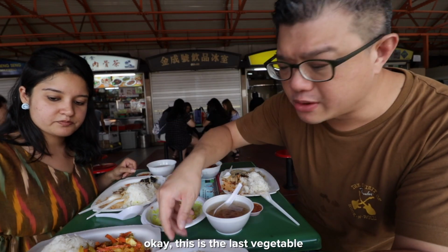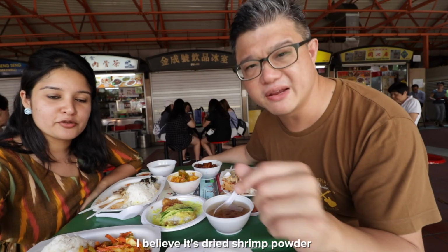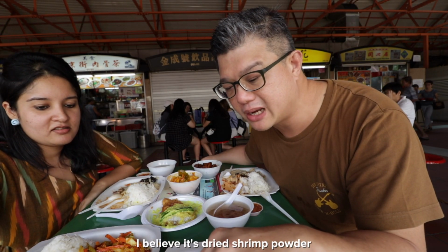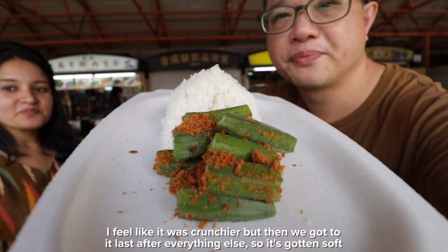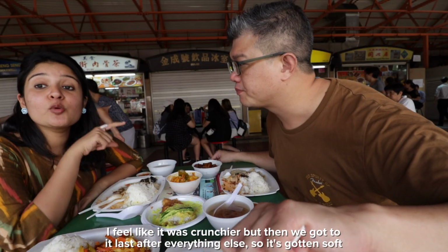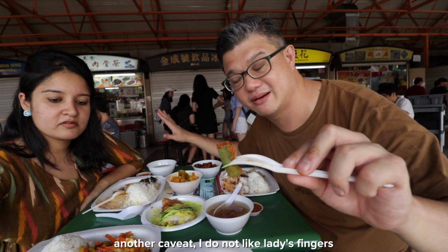Okay, this is the last vegetable. I believe this is kind of like lady's fingers, lightly boiled. I believe it is kind of like dried shrimp powder. Sweet though. I feel like it was crunchier, but then we got to it last after everything else, so it's gotten soft. Another caveat, I do not like ladies' fingers.